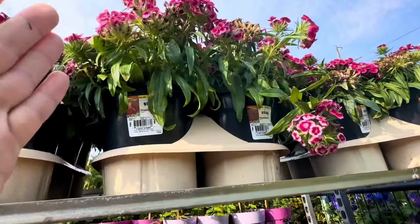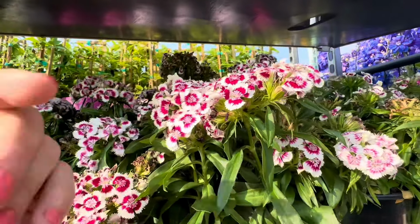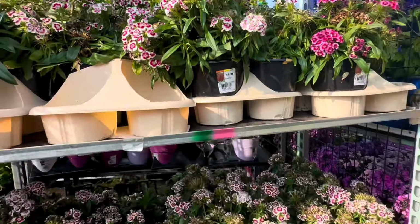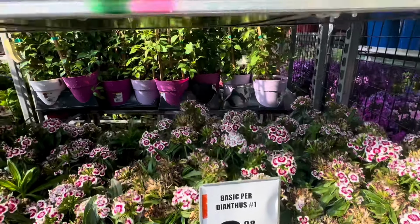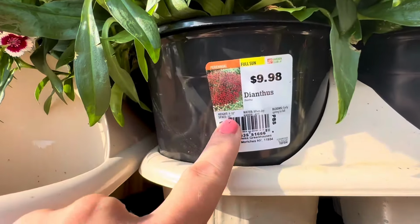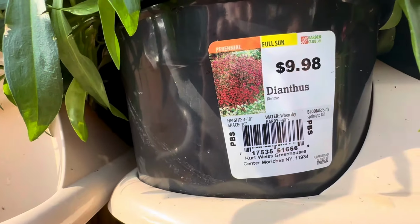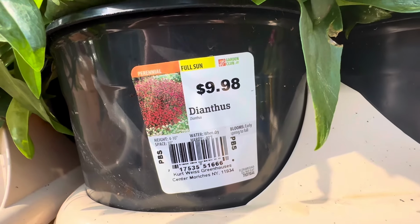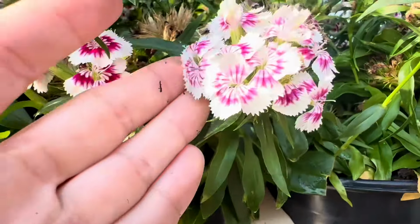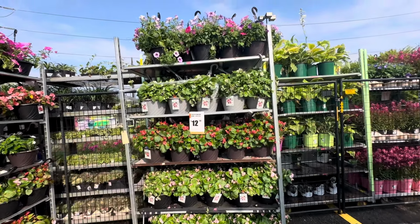I'm seeing some bright hot pink colored blooms, and I'm seeing a combination of white and magenta colored blooms as well. Same asking price of $9.98 for a number 1 size container. Mature height will be 4 to 10 inches, space 10 inches apart, water when dry, hardy to minus 40 degrees Fahrenheit, blooms early spring through fall. Beautiful, gorgeous blooms.